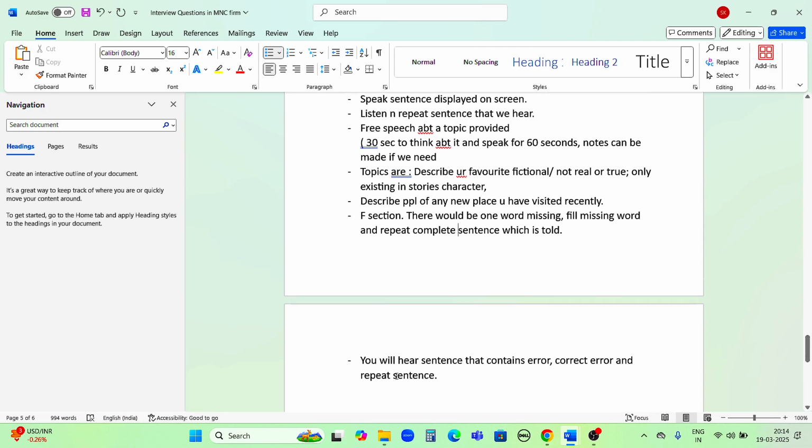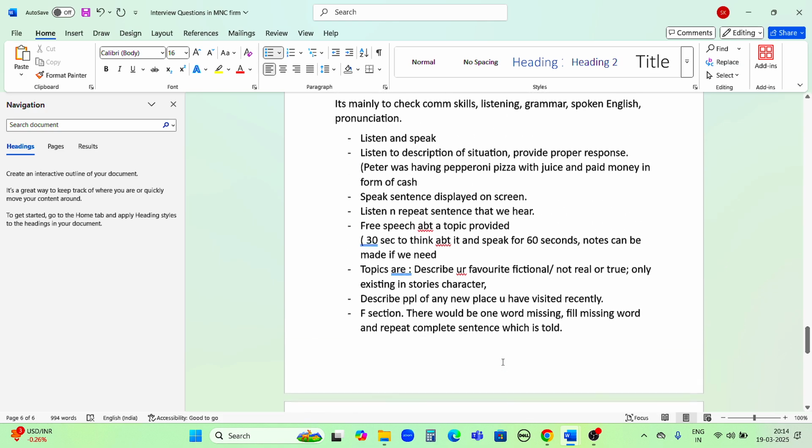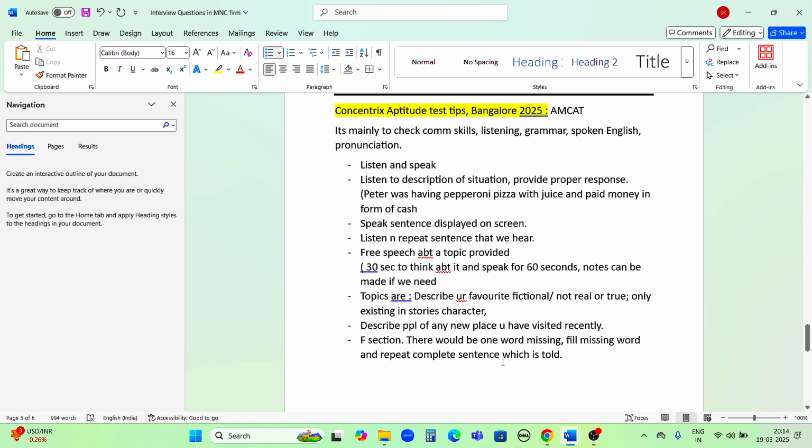And one more thing, there is a last section where the sentence will have an error, so you have to frame or give a correct sentence and repeat it properly. So these are the basic aptitude tests which will be there.